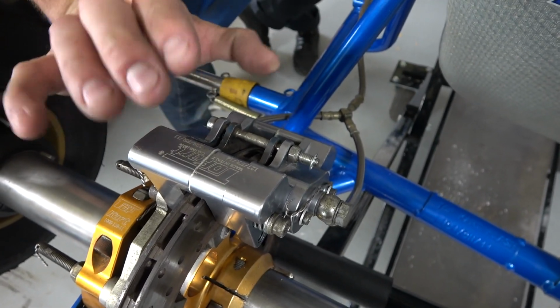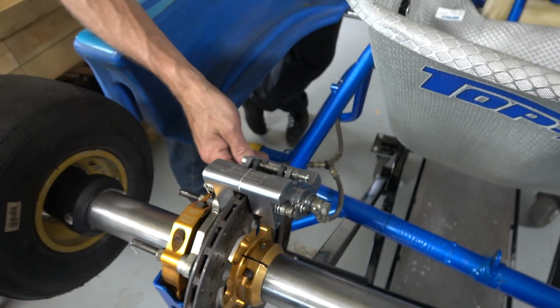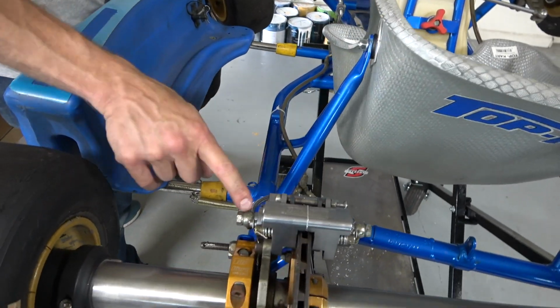Right, definitely. So as a note, these are the brake calipers on the cart, and it has the hydraulic line going to both sides of it.